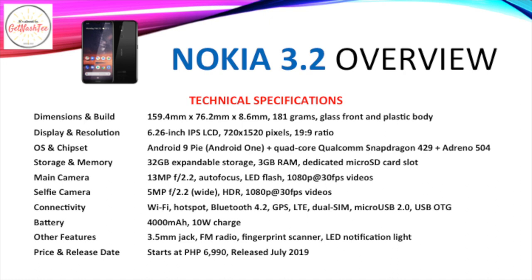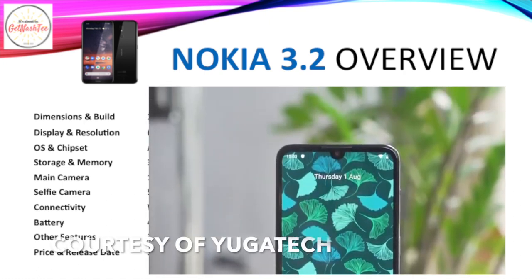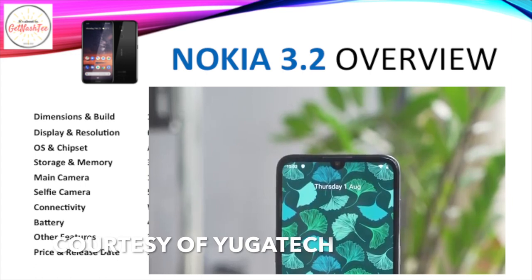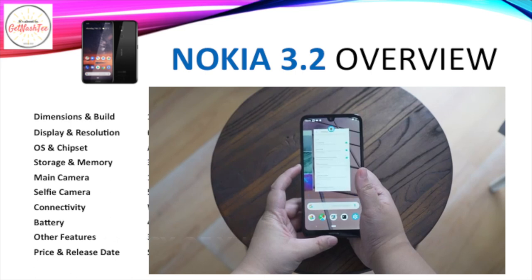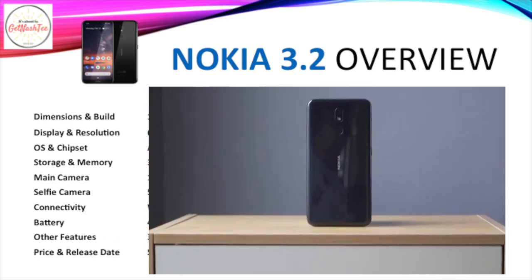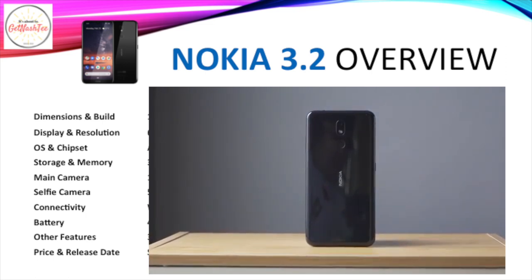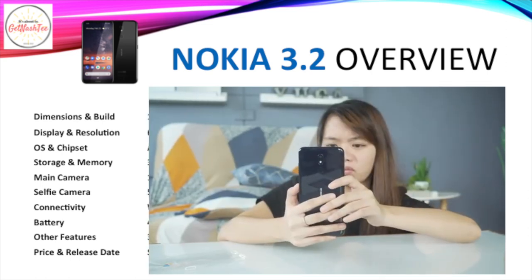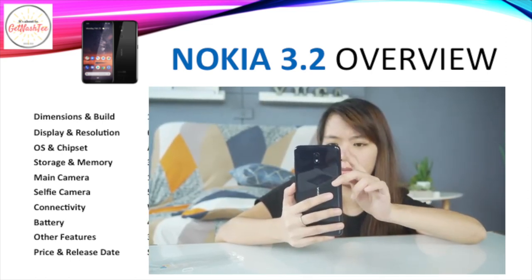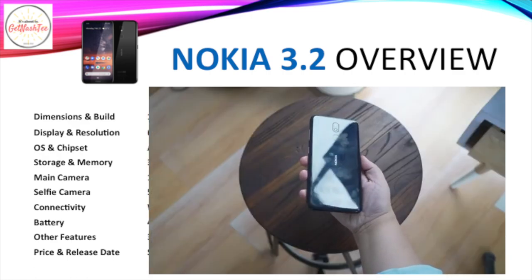It has a single 13 megapixel primary camera and a 5 megapixel selfie camera. Connectivity wise, everything is covered, including a dated micro USB 2.0 port. It has a large 4000 mAh battery with 10 watts charging support. It has a 3.5mm audio jack, an FM radio, a fingerprint scanner, and an LED notification light. It retails for 6,990 pesos and was released in July of 2019.